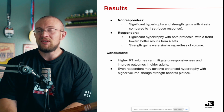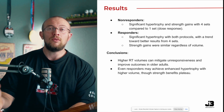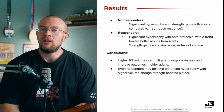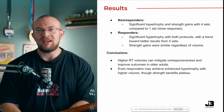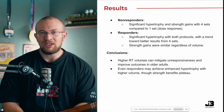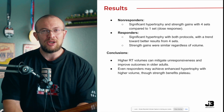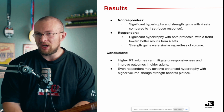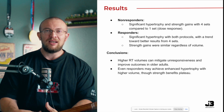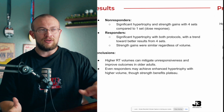And then potentially even seeing enhanced hypertrophy outcomes for people that even do respond to the training volume if we push that metric up. Now, some considerations here, obviously, like training twice per week at 4 sets per session versus 1 set per session, those volume metrics aren't very high from the forefront in training knee extension. So we do have to take the total volume performed here with a little bit of a grain of salt. But potentially still seeing this dose response.